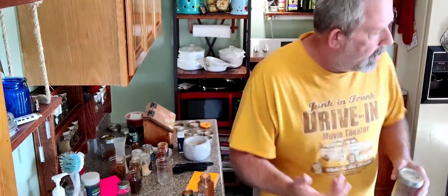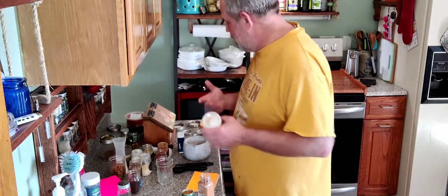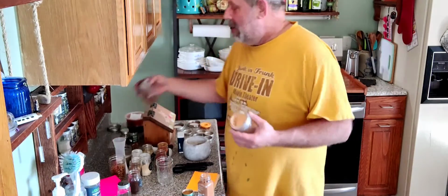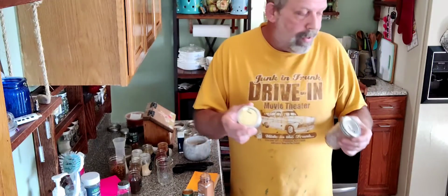Well, I wrote fajita. Much like the taco seasoning, I just wrote taco because, in my mind's eye, that's kind of obvious. I don't need to write seasoning on it. I made them. I know they're seasoning.